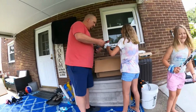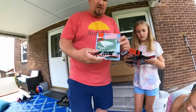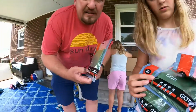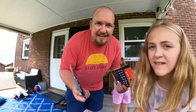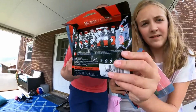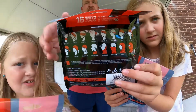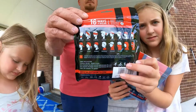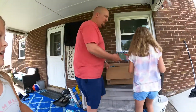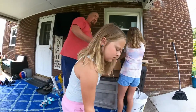What is this? Oh, what are those? Oh, 10 ways to wear. It's called Goth Guard. There's a bunch of them though, all the same colors. So it makes masks? Oh, we have a bunch of them. Oh, you can wear it as a wristband, Alice band, blind. Wow, that's cool. We have a bunch of them though. Are they all the same colors? I think so. Yeah, there's a bunch of them in here.